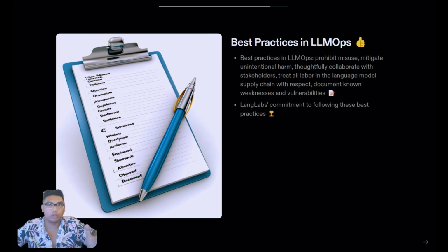Thoughtfully collaborate with stakeholders. Build teams with diverse backgrounds and solicit broad input. Publicly disclose lessons learned regarding LLM safety and misuse to enable widespread adoption and help with cross-industry iteration on best practices. Treat all labor in the language model supply chain with respect. Providers have high standards for the working conditions of those reviewing model outputs in-house and hold vendors to well-specified standards. Document well-known weaknesses and vulnerabilities, such as bias or ability to produce insecure code, as in some cases, no degree of preventative action can completely eliminate the potential for unintended harm.